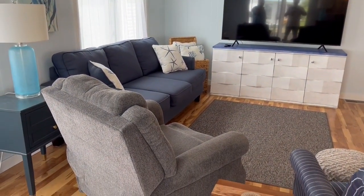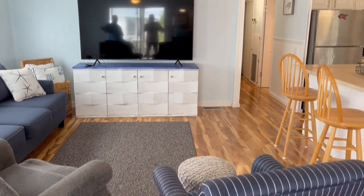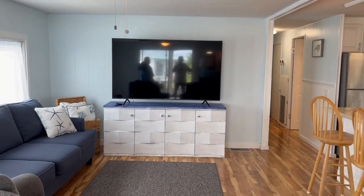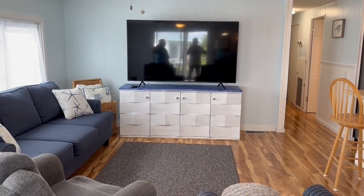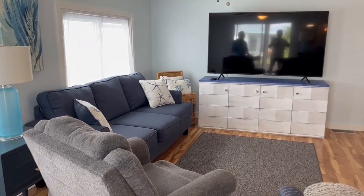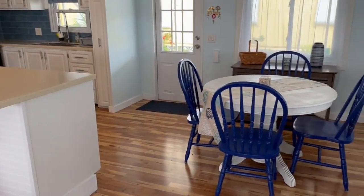Large shed outside with your washer dryer. But again, very large living room, fans, some new lights all the way through. Yes, the big screen TV comes with the house. Everything you see, except for Jeannie and I, comes with this house, folks. So this is set up, good to go. Walk in, suitcase down, flip-flops on, head to the beach, head to the pool.